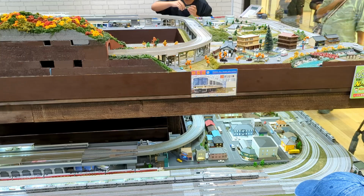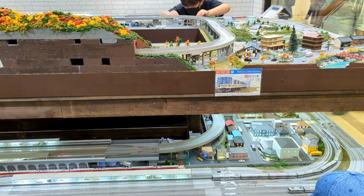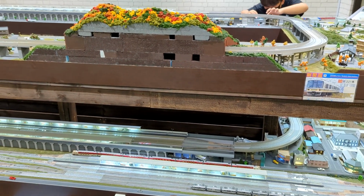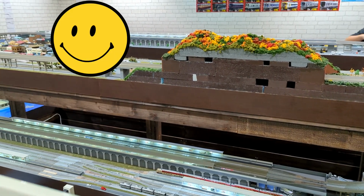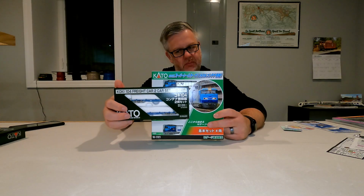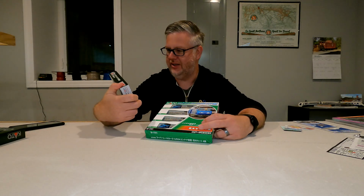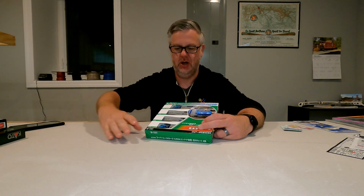They also had a little layout, a somewhat sizable layout. Actually, it was kind of busy. There were like four people that were running on it, video with people running around it. And so I wanted to buy something from them. I think it's got slightly different couplers to this M250 series, so I don't think I can just put these in. But I thought it was cool, and it was like 1,500 yen, about $10. I thought that was a cool thing from Osaka Popondetta.